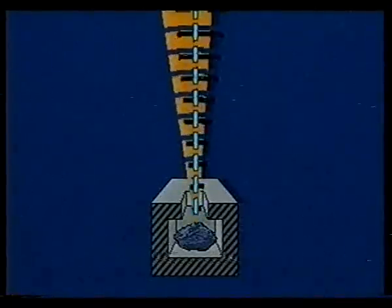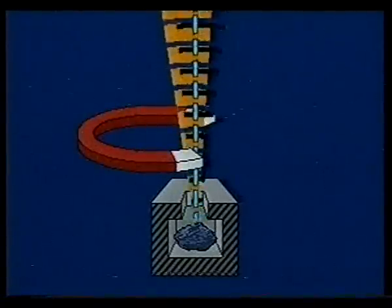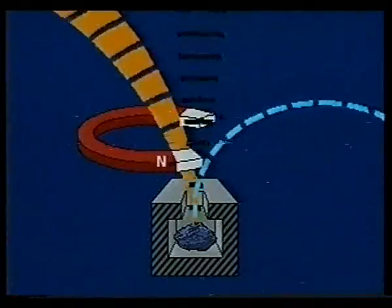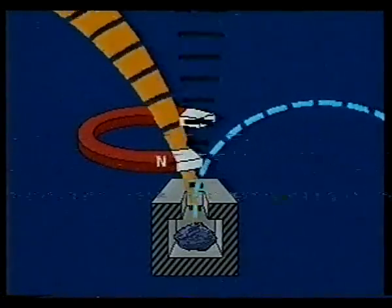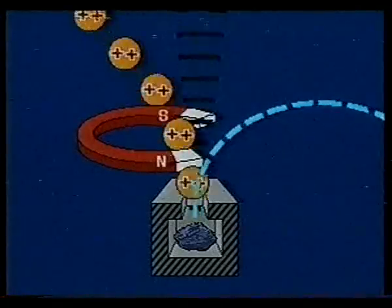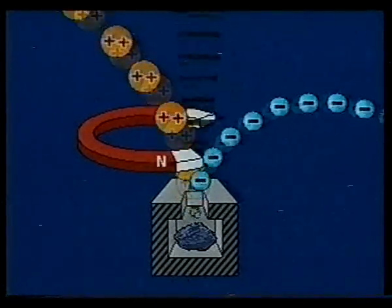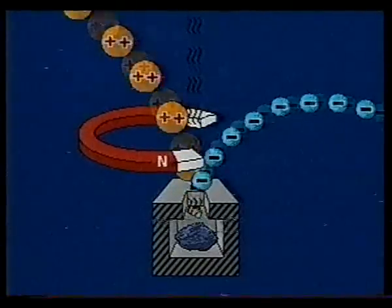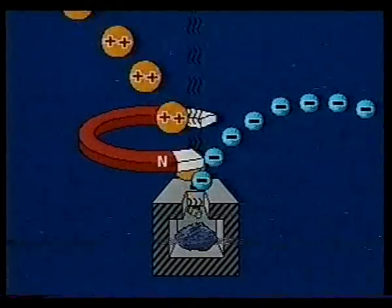Researchers soon found other differences. When a radioactive sample was exposed to a magnetic field, the resulting pattern showed that each of the three forms of radiation had a different electrical charge. Eventually, an alpha ray was identified as the nucleus of the helium atom. Beta radiation, a stream of electrons. And gamma rays were photons of electromagnetic radiation.